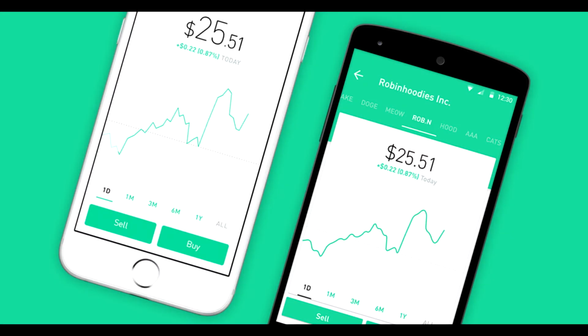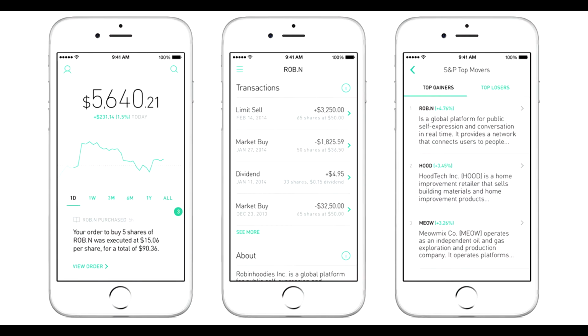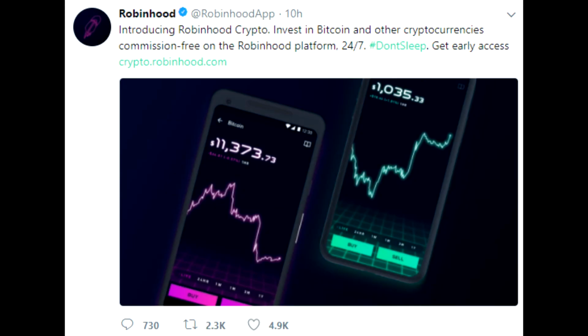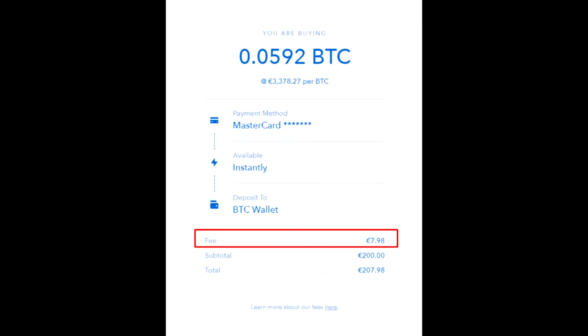Hello everyone, in today's news we have a huge announcement from Robinhood, the free stock trading app that gets rid of the need for brokers and middlemen. Starting in February, you will be able to buy and sell Ethereum and Bitcoin with zero fees, unlike Coinbase's 1.5 to 4% fees, currently in the US.